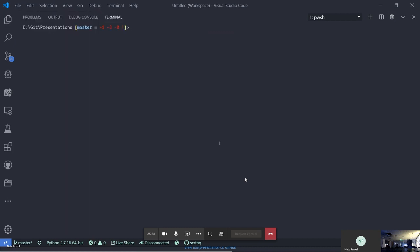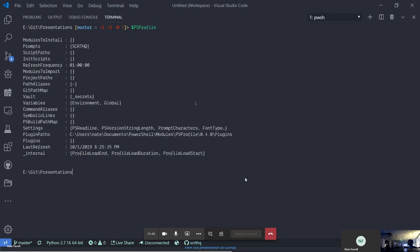All right, so right now I have a clean install of PSProfile. I did back up my configuration before using export PSProfile configuration, but we can actually see kind of what this looks like. So when PSProfile imports, you get a handy global variable just called PSProfile. Makes it really simple. So you can see most of these items are empty. I don't have any modules to install listed.